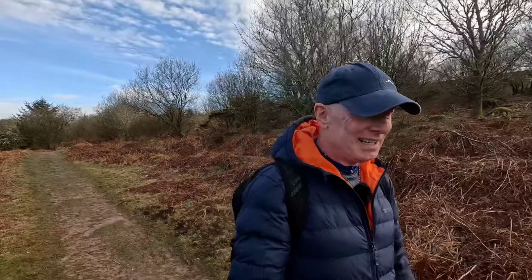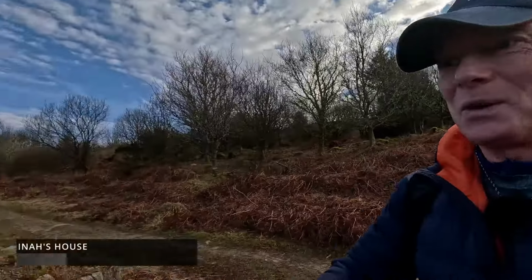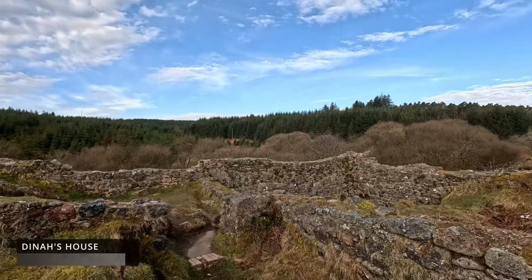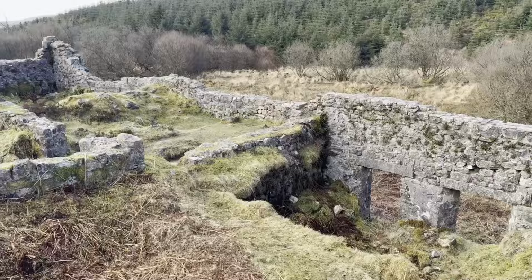Coming up now to a pub. Yep, there's a pub here at the old Golden Dagger Mines. Sounds busy. Let's go inside, have a pint, shall we? Here we are. Well, actually, unfortunately, it's closed. It's the remains of an old pub here on Dartmoor.